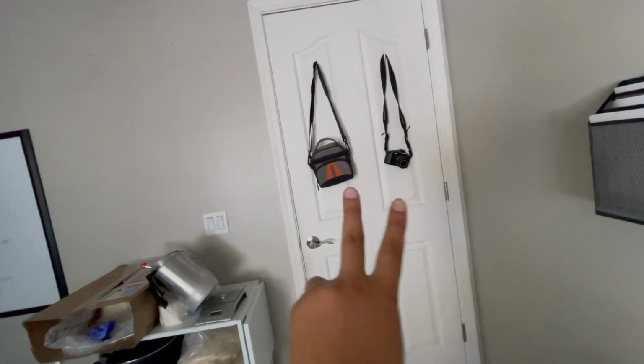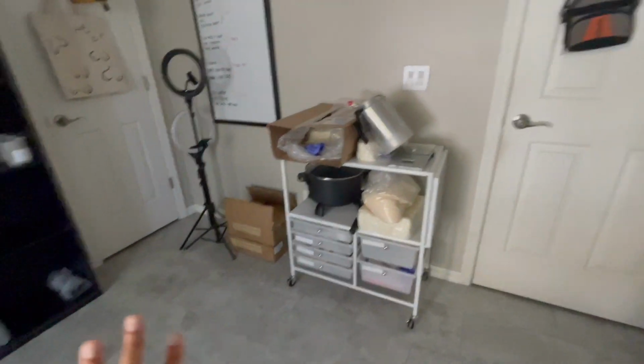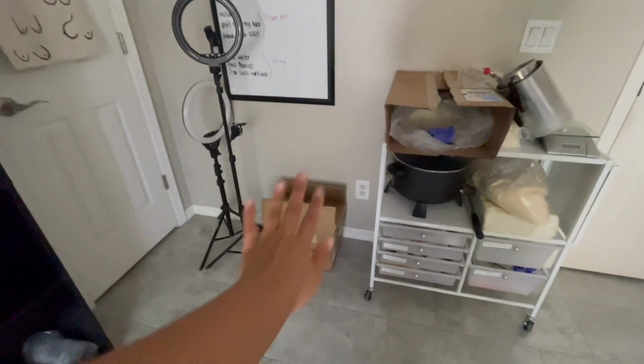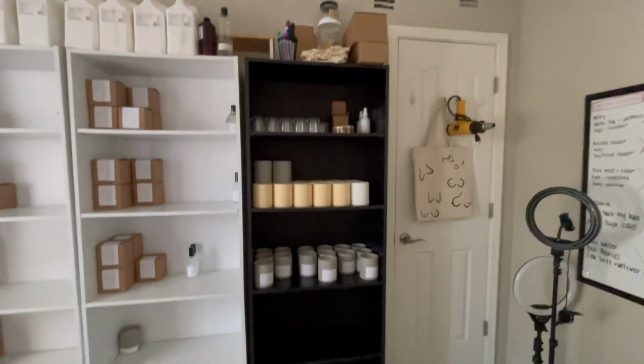Okay, we're pretty much all clean. Let me show you. Okay, so we have the cameras hanging on the door, well, camera and camera case. We have the utility cart. These are all the samples for all of these tripods. You saw what was in here. We fixed this black shelf.